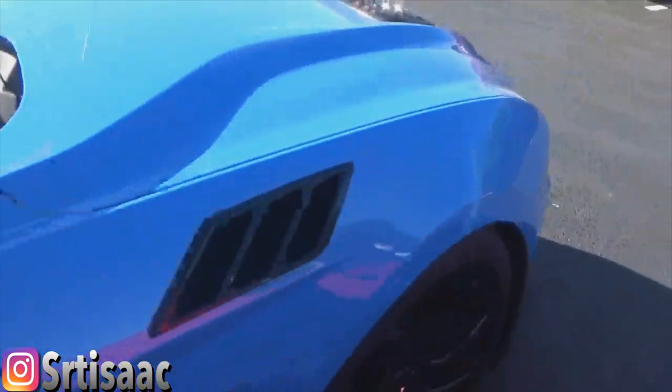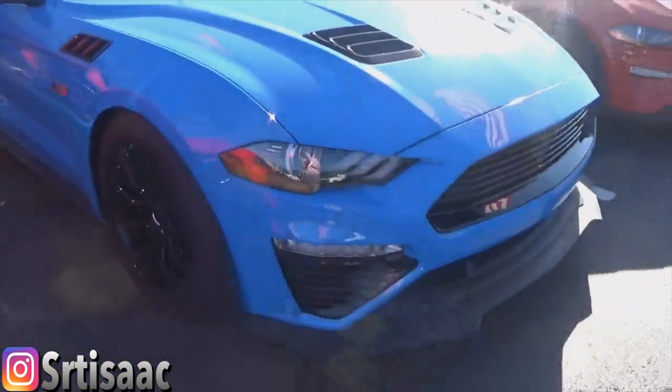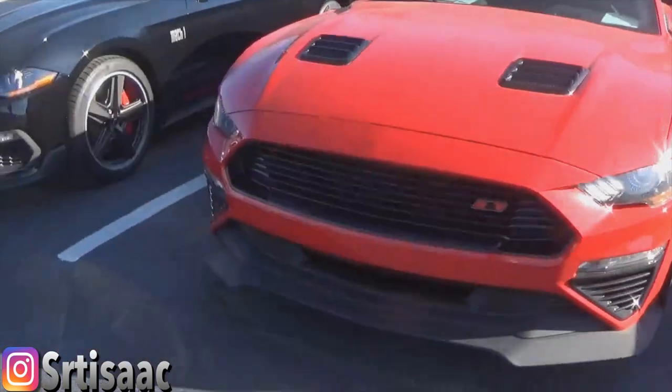Yes. And it's automatic. Now, guys, y'all let me know, would y'all rather get an automatic Mustang or a manual Mustang? Y'all let me know. But the blue one got me. Y'all go know the red.